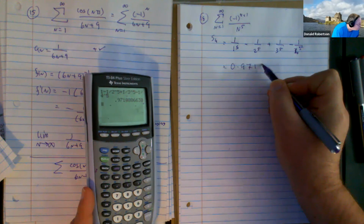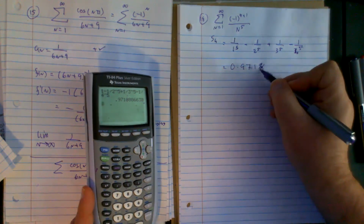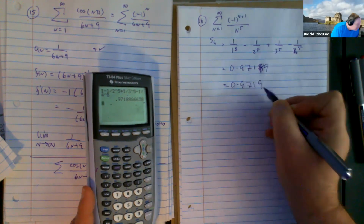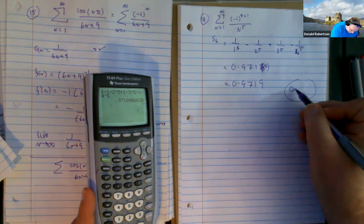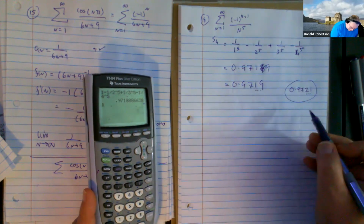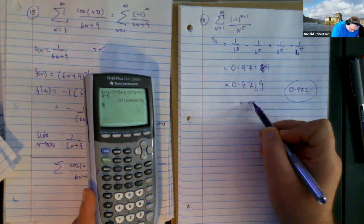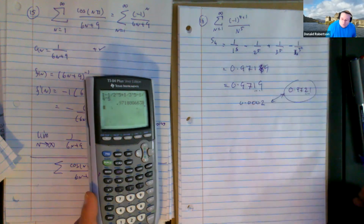The number that I'm getting is 0.9719. Now that's not the answer that they've got, but it's darn close to it. They have 0.9721. So it looks like I am 0.0002 out, which isn't an awful lot.